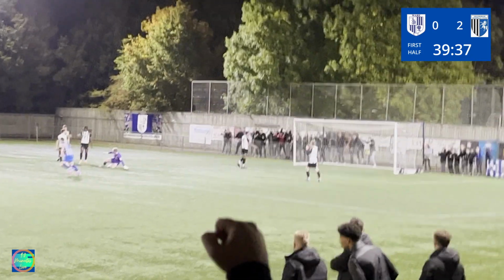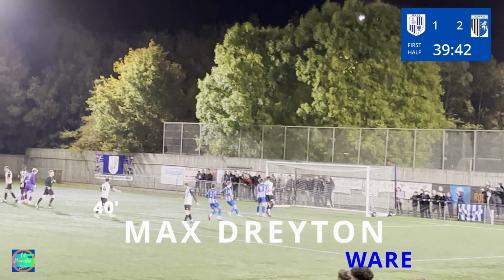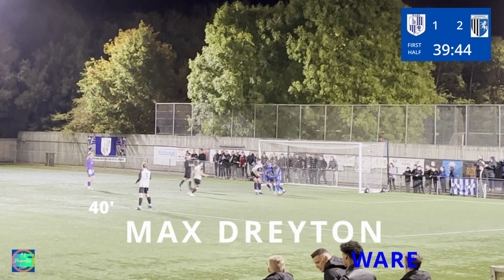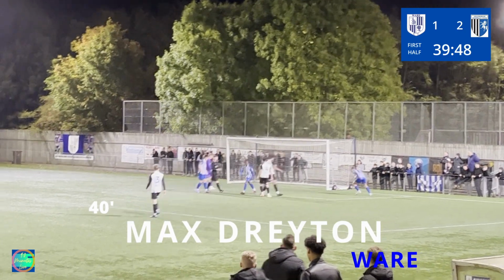Goes round. Fancy footwork by the number 11. Ware 1, Gillingham 2.